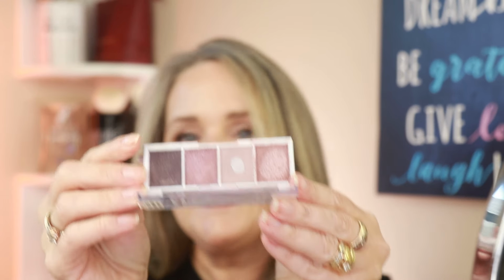Look at how they're just, it's such a great, great quality. Very petite little packages. I did not use this one, but I'll show you. I use this one a lot too because I have hit pan on this one. That one, and this one is called Rose Water.